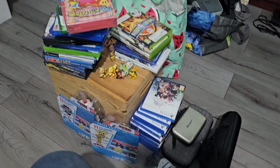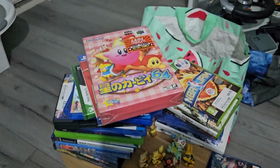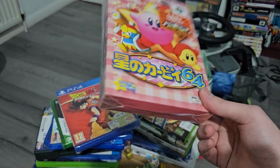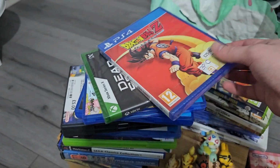More so it's just some overflow that I kind of need to organise. I've got some gaming pickups here that have just sat for a little while, like Japanese Kirby 64 because it was much cheaper than the UK version. Just some bits that I've not categorised into the collection yet.